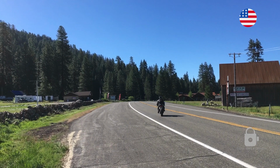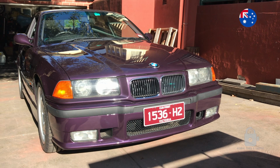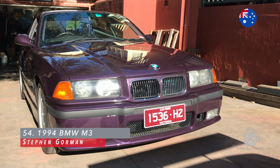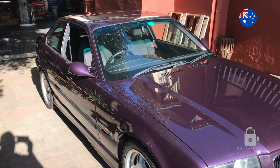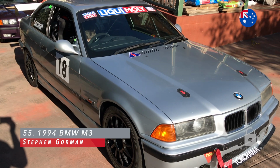Stephen here from Melbourne, Australia. This is my 1994 E36 M3 in Daytona Violet. Fantastic car, on the road and on the track. I loved it so much, I found another one that rolled off the production line 64 cars later and turned it into a track car for me.